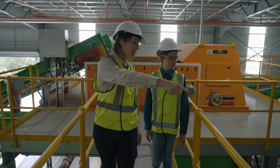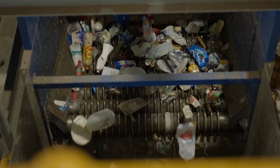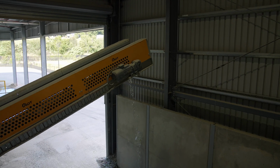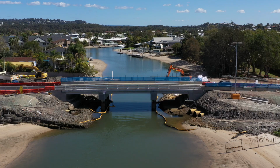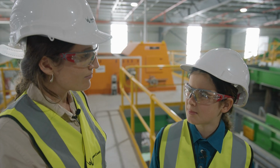This machinery over here will separate the plastic from the glass. The plastic is lighter and it will continue along the conveyor belt, whereas the glass is heavier. It'll get broken up and it'll fall through onto its own section. The glass is crushed to be made back into glass bottles, or could be used in construction as a sand substitute for roads. Okay, so the glass is sorted, but what happens to the plastic?